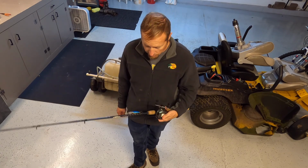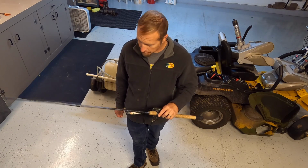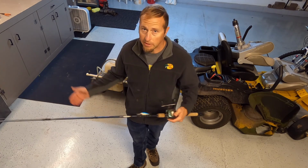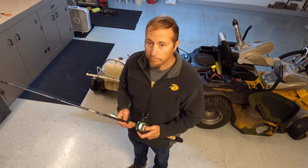So trolling about 2.5, as slow as I can go with that stainless steel prop that I put on, and got the biggest smallie of my life. So pretty amazing. So without further ado.